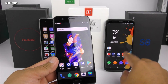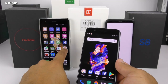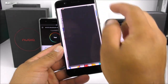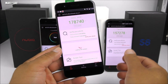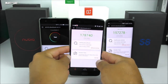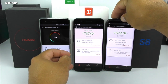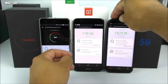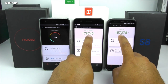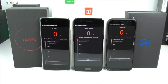So let's go ahead and start with the Antutu benchmark. Let me open it on the Nubia Z17, and now let's go into the OnePlus 5. There we go. We have a score already on the Galaxy S8 from past testing, and also on the OnePlus 5. So we're just going to restart all of these tests and see who's going to be the winner. In 1, 2, and 3, there we go.